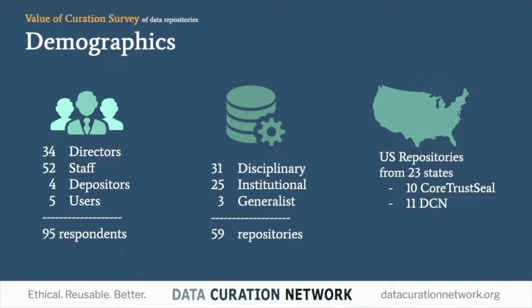So we had over 120 responses in total. We did, however, because of the listservs that we sent to, get some responses from international repositories. The data that we are analyzing excluded those responses, which left us with 95 respondents in the United States. The data analysis that we're presenting was conducted based on overall responses, not at the individual repository level, because we had multiple responses from some repositories.